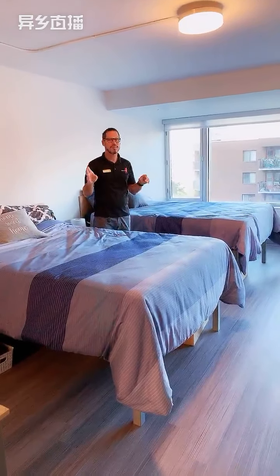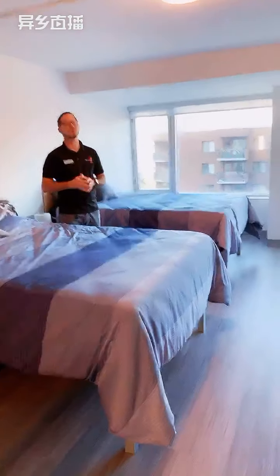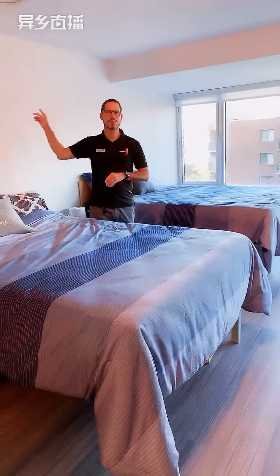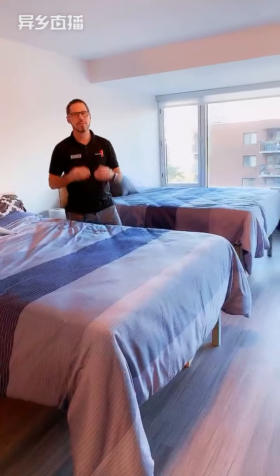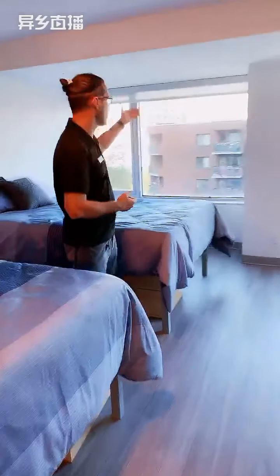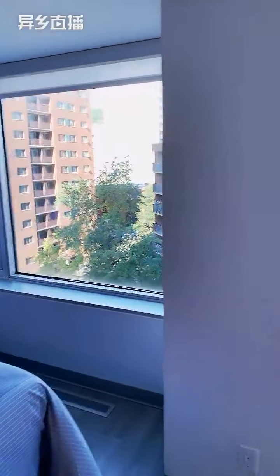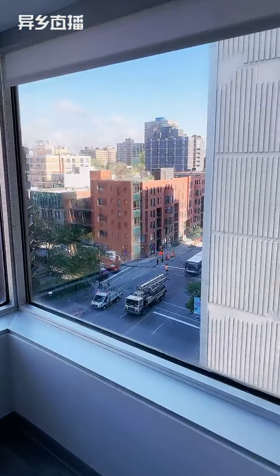We don't have too many of those left. Those are very popular, but we do have a handful still left. If not, the first room we saw is the most popular one and the most affordable one at the same time. And as you know, we already have a beautiful view. And once we go to the penthouse, we will show you the whole view of Montreal.